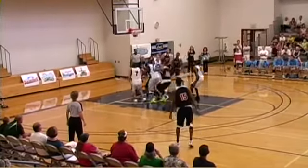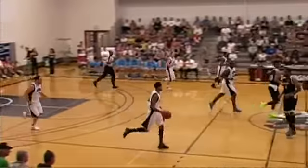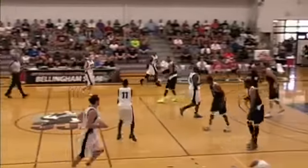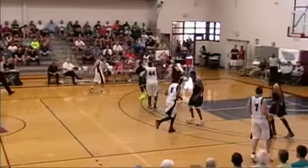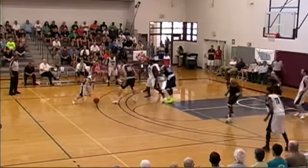Right-hand side with the pass. Kiss it off glass. Beautiful shot, Everett Spencer, the forward out of South Carolina State. Throwing all fundamentals there as he goes glass. 11-7. Top of the floor, Jacob uses the screen here by Blake.